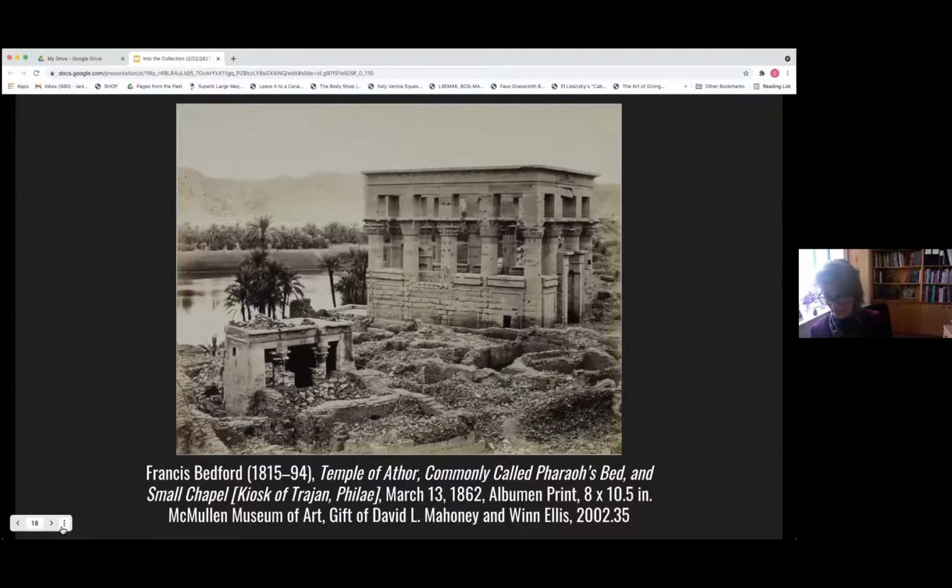buildings and the site. The island setting is suggested by the water visible beyond and the foreground palm trees and further distant trees and hills. The articulation of light and shadow, contrasting light and dark areas, gives the viewer a real sense of depth. The Times, from December of 1862, described Bedford's photos, such as this one.